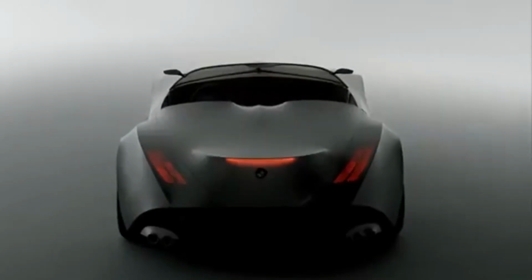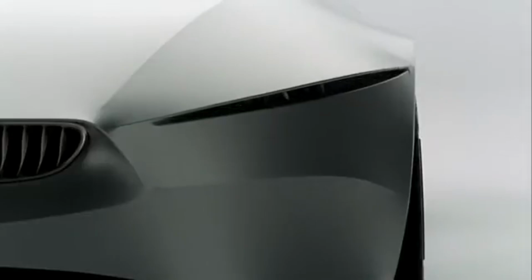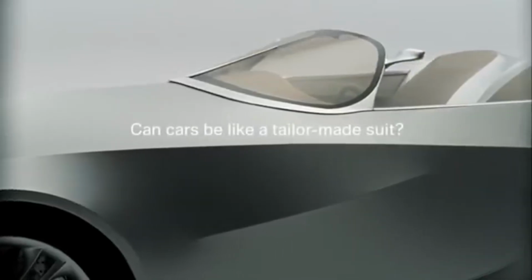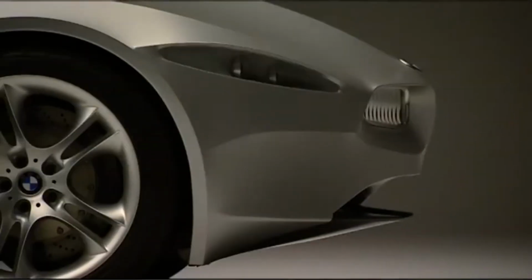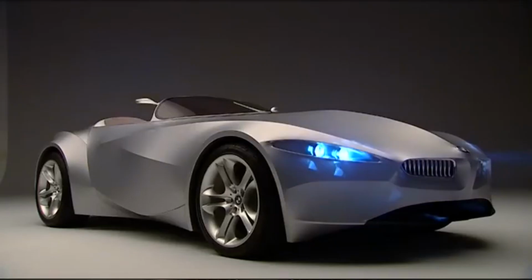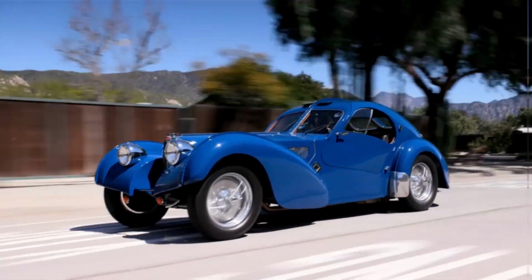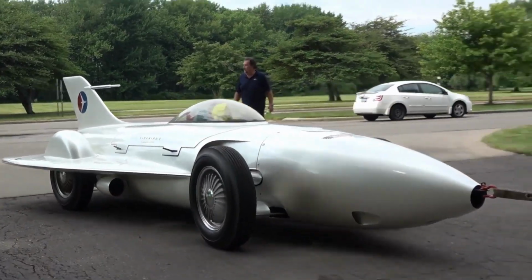The headlights are a great example. When you don't need them, they're hiding under a special cover. But when you turn them on, like magic, the cover opens up on both sides of the front, showing off the BMW double headlights. And there you have it, a wild ride through the world of unconventional beauty on 4 wheels. Which one was your favorite?